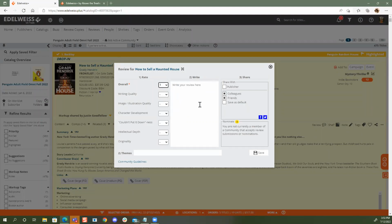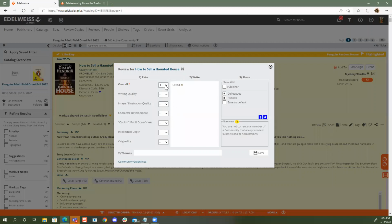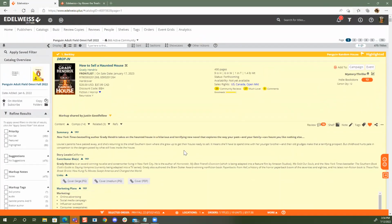So you'll be able to submit numerical ratings, as well as words, and share it with your colleagues, and that's important if you want your buyer to see it, as well as your friends in Edelweiss, and you can share it with the publisher. And once you save that, what you'll see at the top in that light gray bar again is that you'll be able to click and see which titles have a review available, and you can jump to those orders. And if you know for sure it's going to be a staff pick, you can make sure that you add a couple extra titles or up your quantity for that specific title.